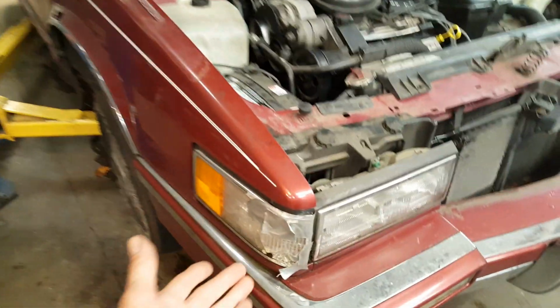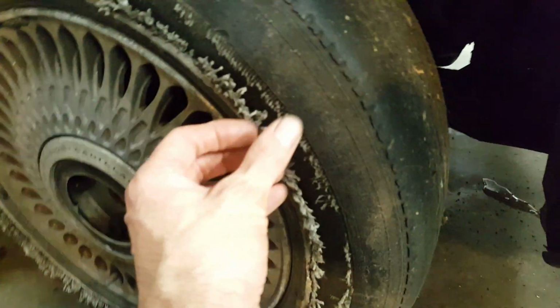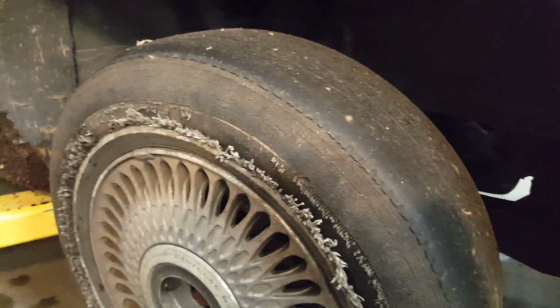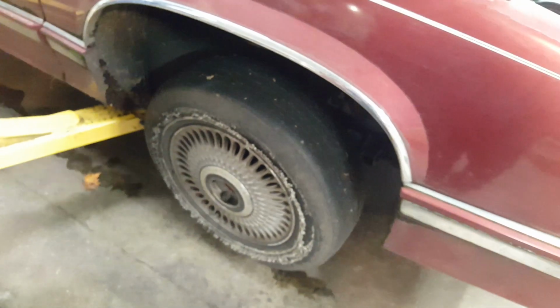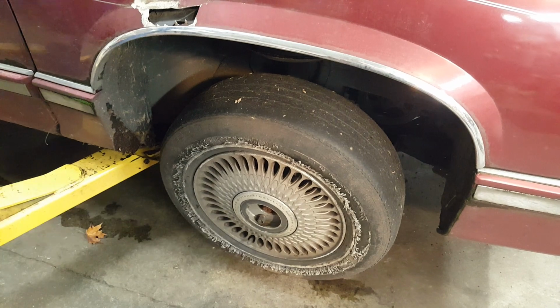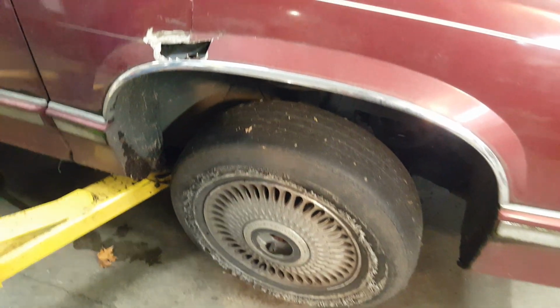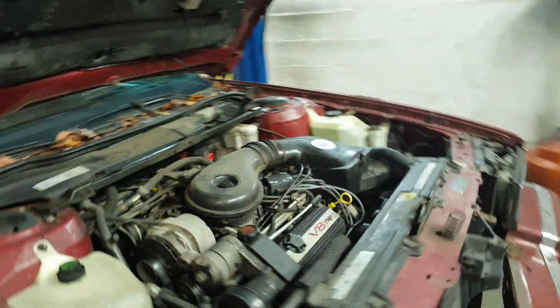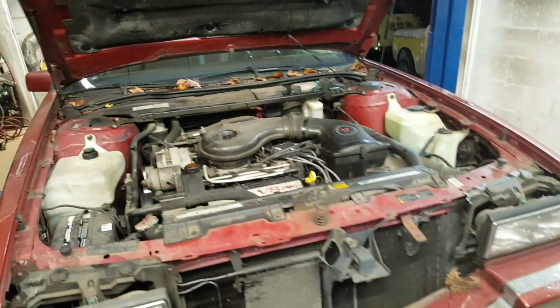So this type of stuff, no tread on the tires. I don't know. It's kind of a conundrum. Obviously, that's a safety issue, and I'll mention it to them. But what does a guy do? I mean, you can't not work on the car. Being an old neighbor and friend who helped me get the business going and spread the word.